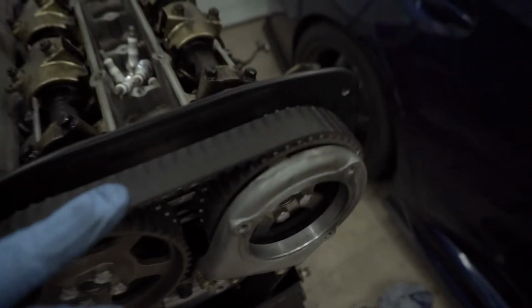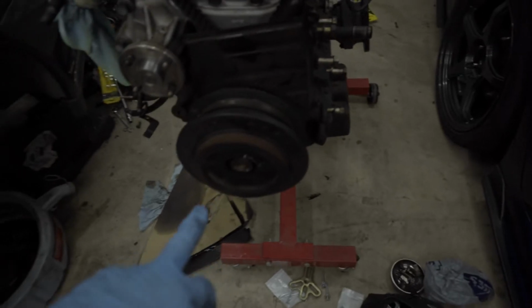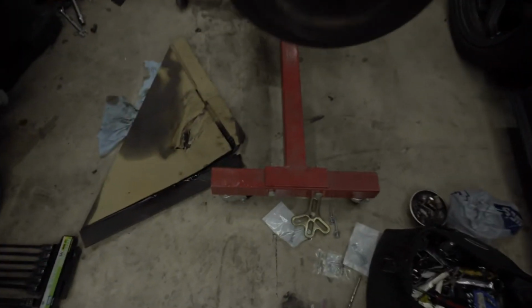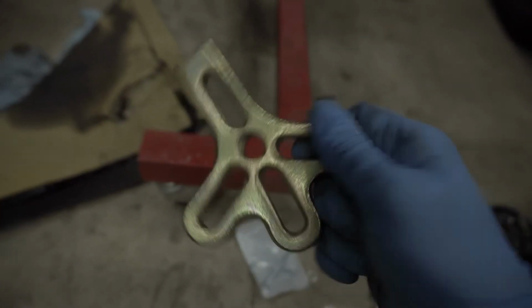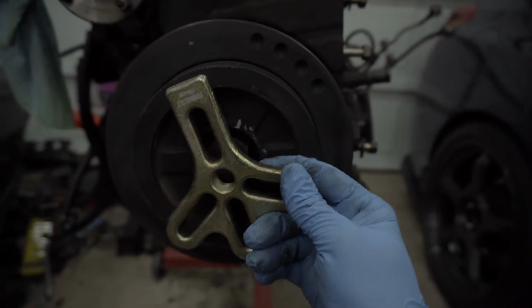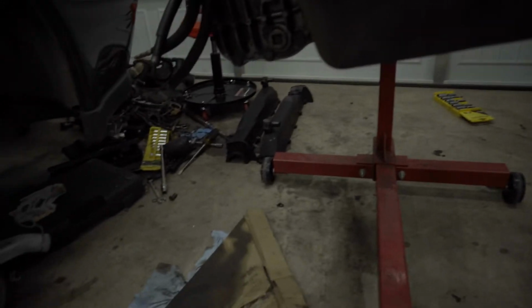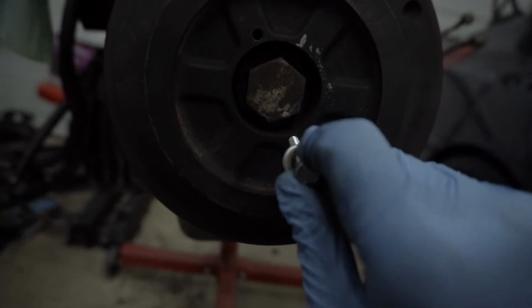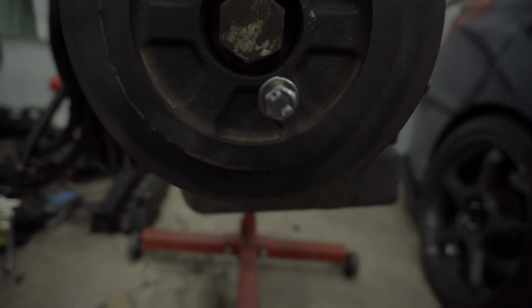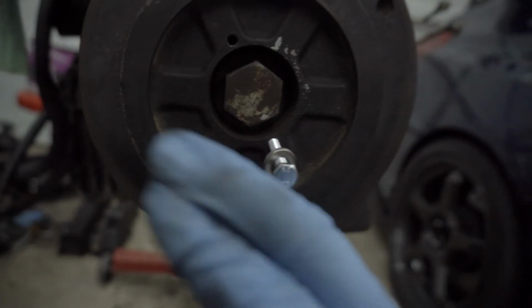Now I do have to take off this, and this, and the crank pulley. I do have some cheap tool from Harbor Freight. This is a little pulley puller. It comes with some bolts, but the bolts that came with this kit did not fit, so I had to go to the hardware store and buy some actual bolts that bolt to this right here. So I have that, and I'm going to put this on real quick and try to get this out of here as much as I can. Hopefully it comes out.